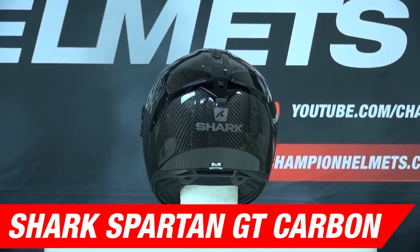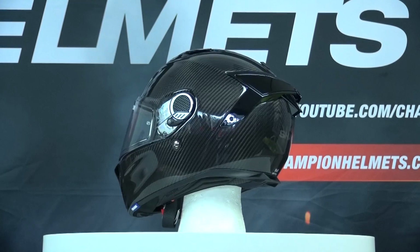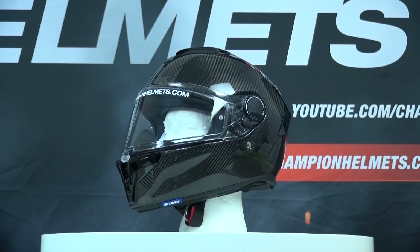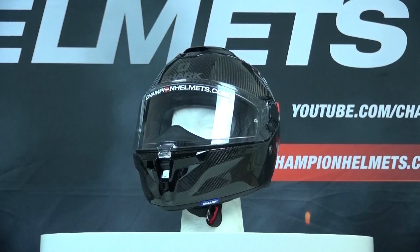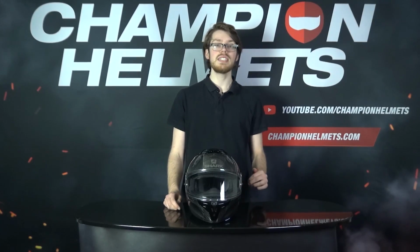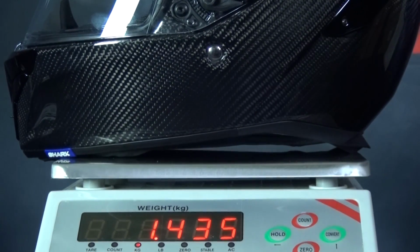The Shark Spartan GT Carbon is the newest helmet in Shark's lineup and is the successor to the already well-established Shark Spartan Carbon. This helmet will be coming in at a recommended retail price of about €480 or about $530 US. As the name implies, the shell is made of carbon fiber, which means it's a lightweight helmet at about 1,450 grams in a size M.